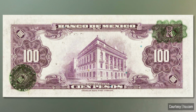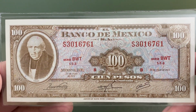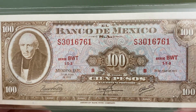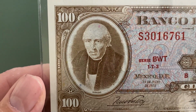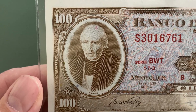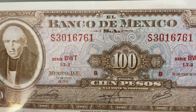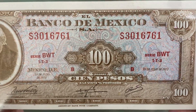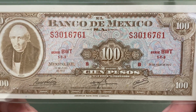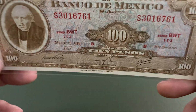of issued currency. The second 100 pesos of the 1940s was released in 1945. The portrait of Miguel Hidalgo on the left, who was a Catholic priest, a leader in the Mexican War for Independence, and is also recognized as the father of the nation for Mexico. He was executed for treason in 1811 by the Spanish colonial government. The note has a unique color palette for banknotes, with a very light brown being the primary color.